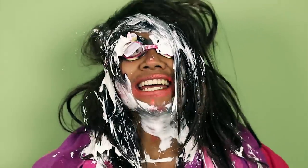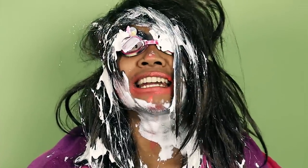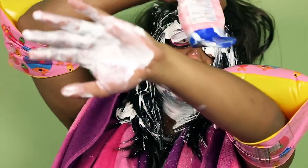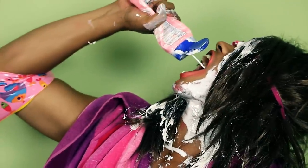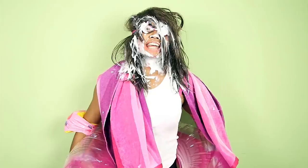Okay, once again, you have to use Rolanda Sunscreen Sunblock. You gotta put it everywhere, because if you don't put it everywhere, it's not gonna work. Once again, put it everywhere. And there you have it.